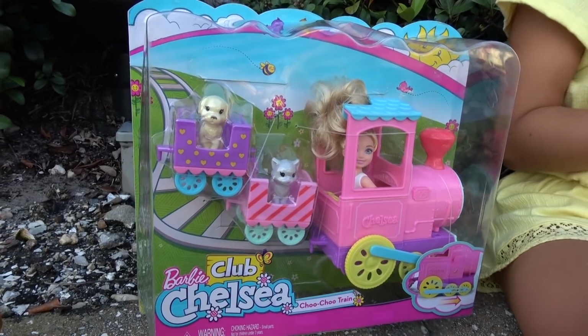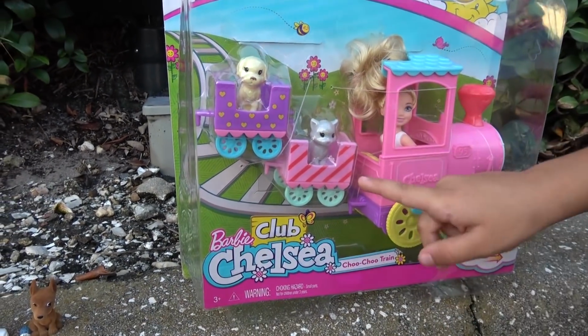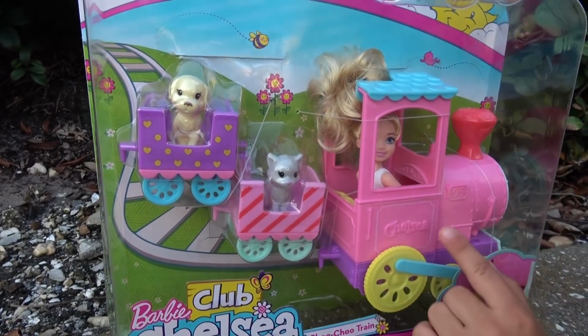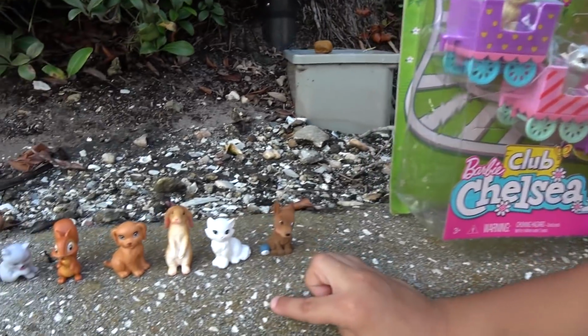Hi everyone, today we are going to open this set of Chelsea Choo Choo Train. That's cute. And she is also going to pull her puppy and her cat. And there's Chelsea driving it. And these are all the passengers to wait.